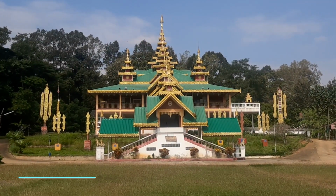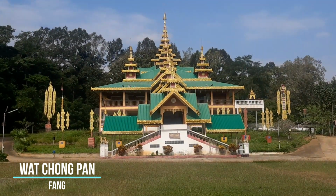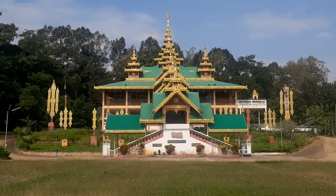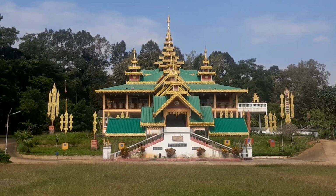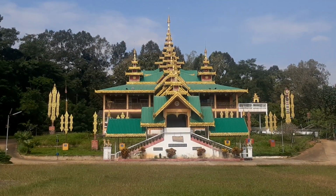Okay, so right next door to the red roofed Burmese temple, we've got the green roofed Burmese temple. This is Wat Chong Pan, and it too suffered a fire, but this time in 2005. But both of them are stunningly rebuilt, really beautiful roofs on that. Look at the eaves.